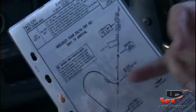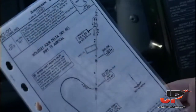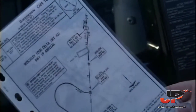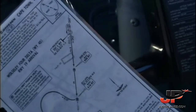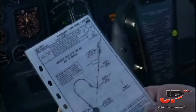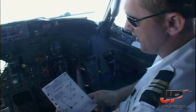Then at 11 miles, we'll turn right, track 010 degrees, and thereafter it'll be radar vectors to runway 19. Speed limits, we've got max 250 knots at 30 miles Charlie Tango Victor, and max of 210 knots at 11 miles Charlie Tango Victor. All of this is of course dependent on air traffic control. They may well give us or do away with the speed restrictions, in which case we'll keep it at about 280 knots all the way.